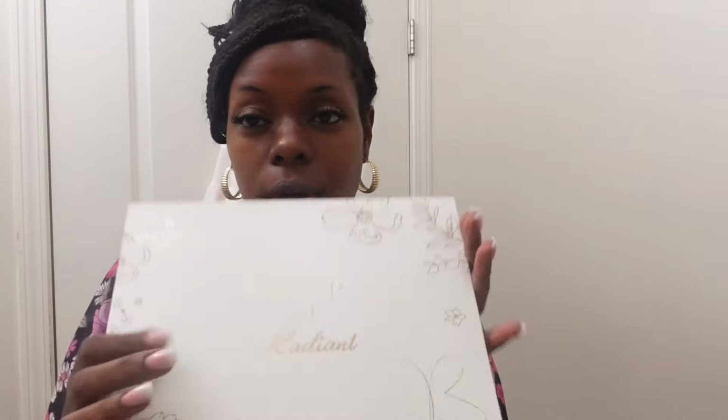it's a double layer satin bonnet. It says it keeps your hair soft, moisturized, tangle free, or whatever. So let's open it up. Now, I specifically said, is this silk? I said I want it black. Let me see. I specifically said I want it black.